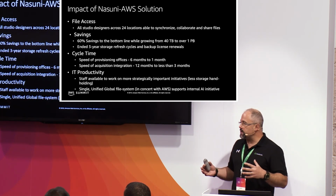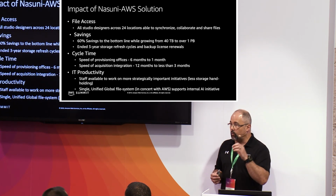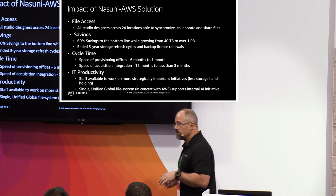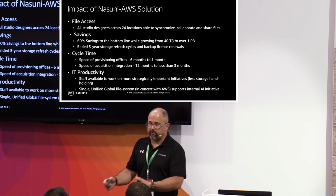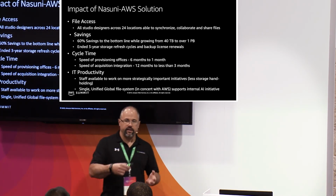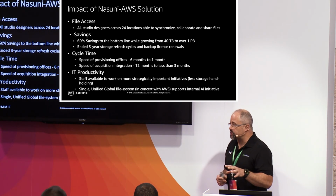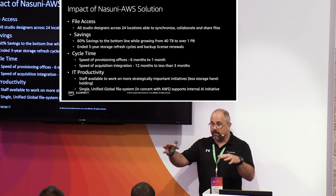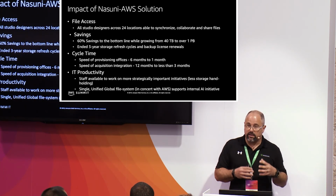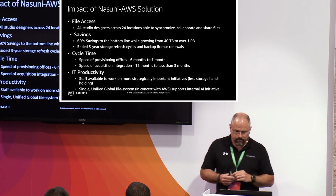Speed of business is really important to them, so bringing new offices online, they went from 6 months to 1 month with Nasuni. They no longer had to go out and buy storage, provision it, stand it up, power it, cool it, configure it, get it out to users. And they do a lot of M&A, so acquisition and the speed of bringing those new companies into Perkins & Will is really important. So they went from about 12 to 3 months.